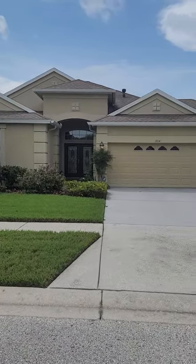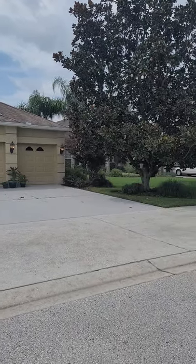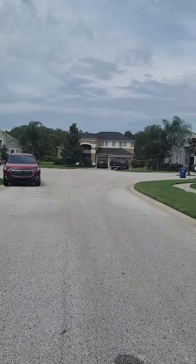I'm here in Lakeshore Ranch, and we're about to tour 19114 Lone Creek Court. You can see it's on a nice, quiet cul-de-sac.